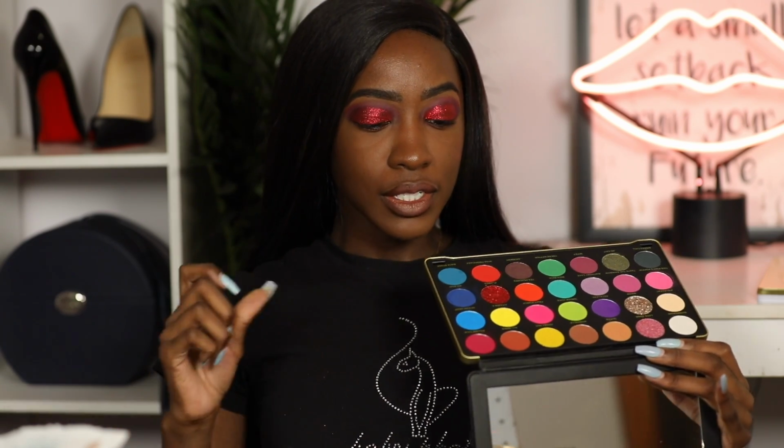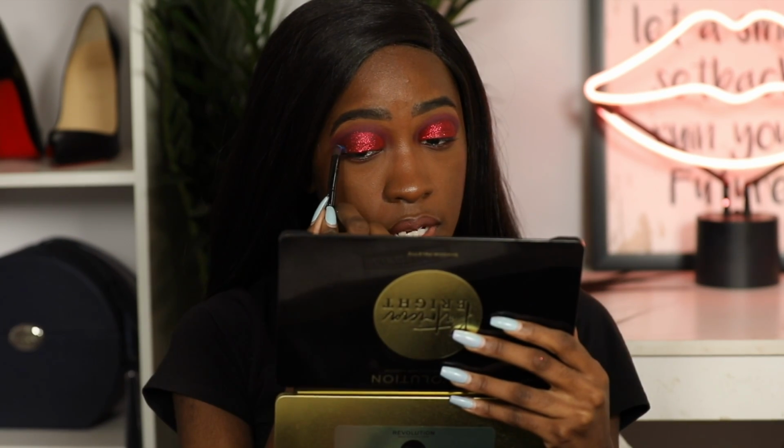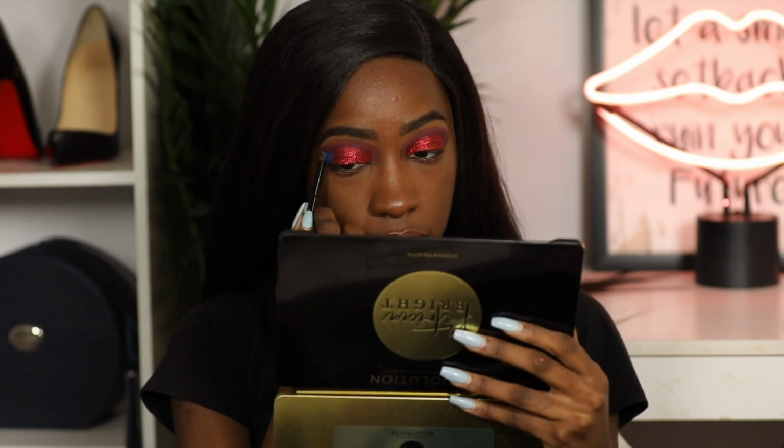I feel like something's off. So let me try throwing in this blue here. At this point, again, we're just throwing in whatever. All right, I'm gonna place it down first. Okay, good. I was worried it wouldn't work that well over the pressed glitter.